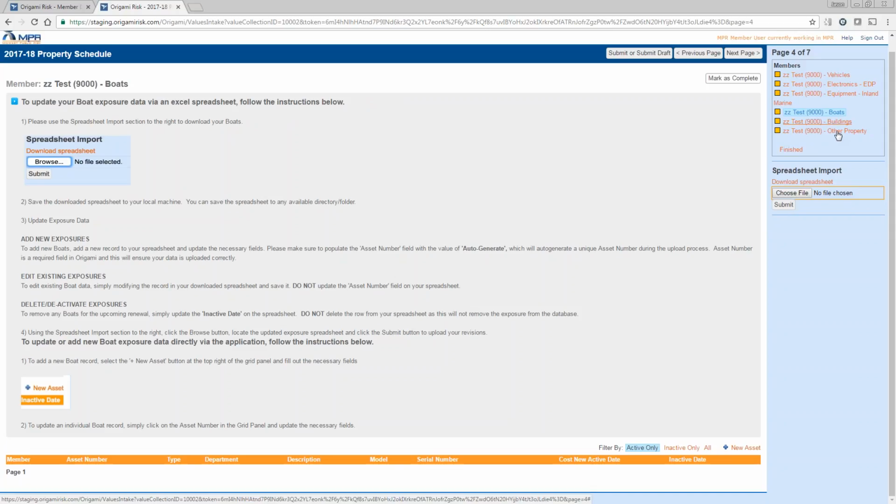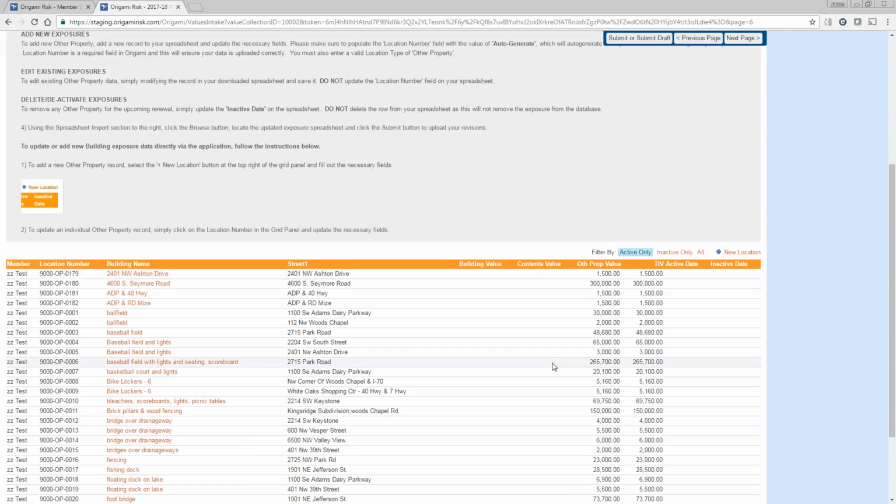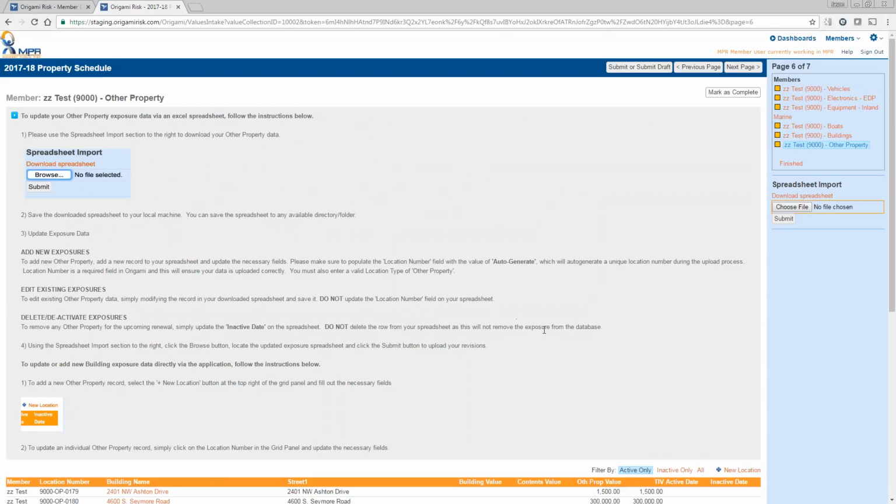We're going to skip down to other property. This is one thing that is a little bit different than what you're used to before. So in the other property, that's going to be things that don't have a set address. That could be like, we've got fishing docks, light posts, sirens, baseball fields and fences, things that are sort of external, that aren't necessarily a building, that are large enough to be kind of on their own, if you will. And those would go on other property.